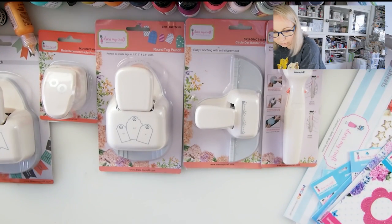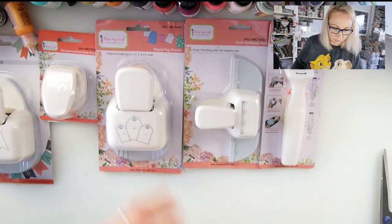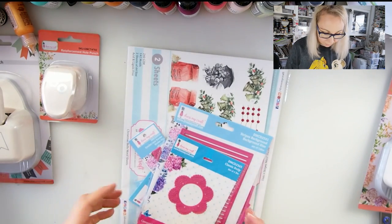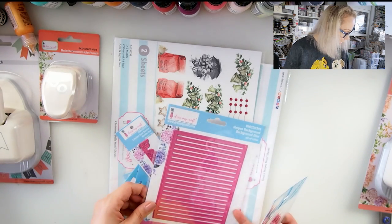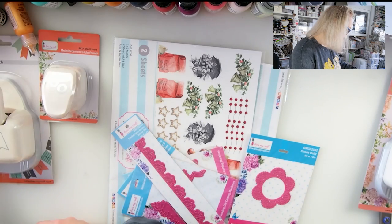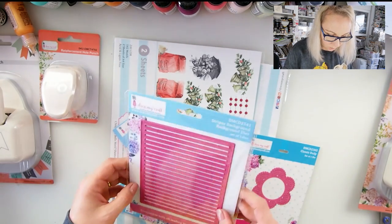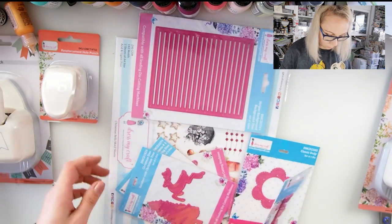And we have to try the punches. Try the punches. Oh, wow. Okay, let me put them aside. Let me put this aside. We have gorgeous doily and we have gorgeous, gorgeous die cuts. Perfect for the machine, is it? Oh no, this one is too big. So maybe they have a bigger die cut. I believe so. Possibly they have a bigger machine.